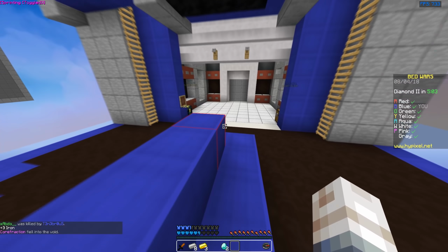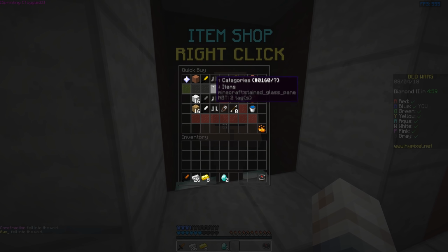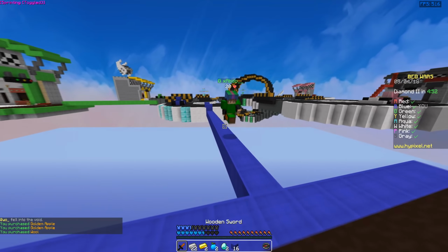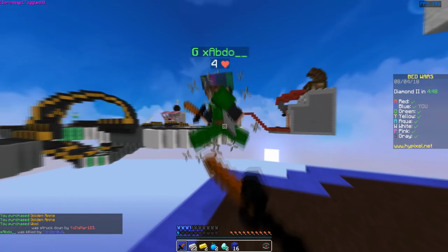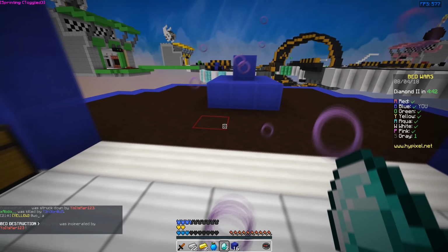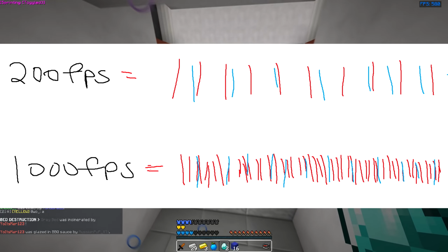So the delay between the in-game rendering and your monitor decreases if you have higher FPS, because it's more synced if you have really high FPS. If your FPS increases, the updates occur more frequently, so therefore the delay is less. That's pretty much what I want to say.